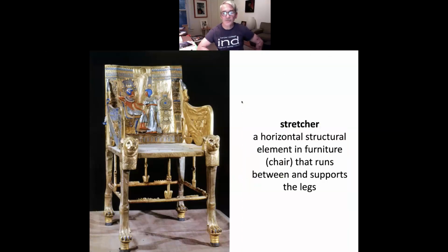A stretcher, from a structural standpoint, is that horizontal element that runs between the legs. That's what keeps the legs stable and straight. If you can imagine, if you did not have that, the legs would eventually start to splay out and your chair would fall apart. That would not be a well functioning chair. So the stretcher is very important.